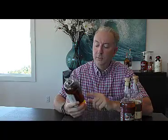My current favorite, Westland Single Malt, and this would be the Westland American Single Malt. They're located in Seattle, Washington, literally just down the street. I didn't realize what malt was. Malted barley, I mean, everybody hears that.